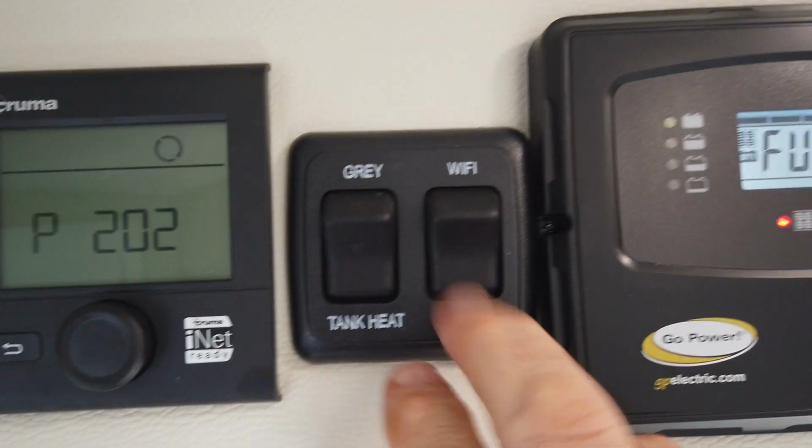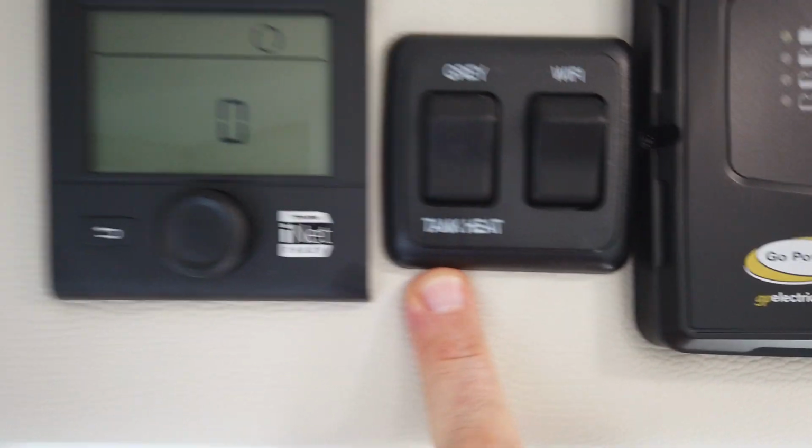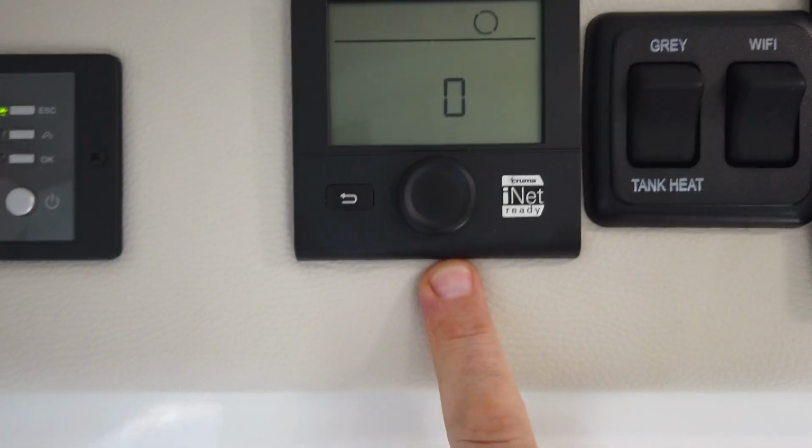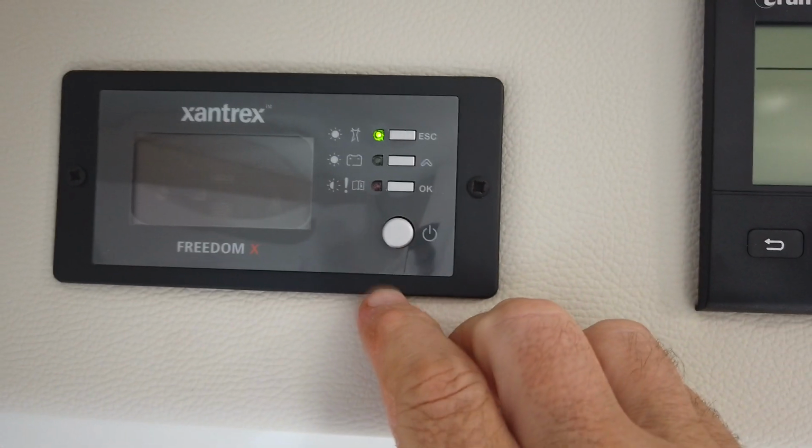Then I have a Wi-Fi Ranger. I'll explain that in a minute. I have a gray tank heat pad here. This is my Truma Combi furnace. That's how I would turn my furnace on. And this is my inverter pad here where I turn my inverter on and off.